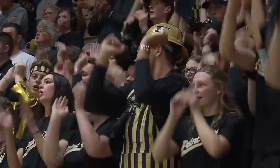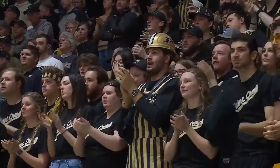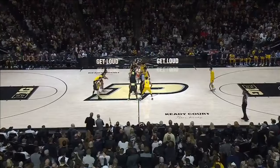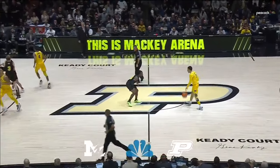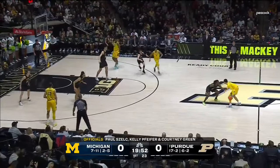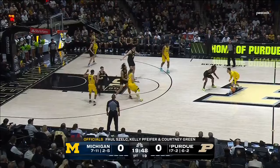Time in Big Ten wins, and his team is rolling at 17-2. Just about set here for Mackey Arena. Our officials, Paul Sells, Kelly Pfeiffer, and Courtney Green, as Edey and Reed will meet at midcourt, and we are underway. Llewellyn will control, getting that start with McDaniel out with a suspension on the road. Llewellyn coming back from a torn ACL a year ago. You see that big brace on his left leg.